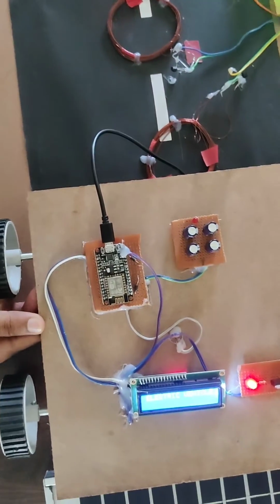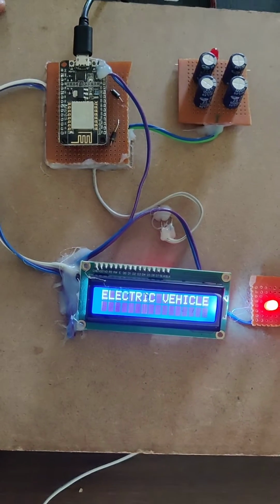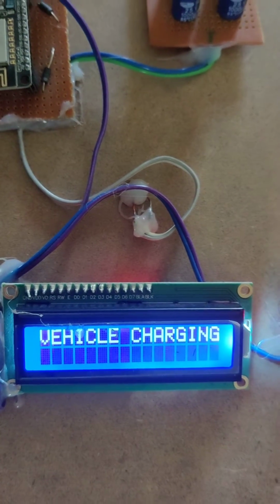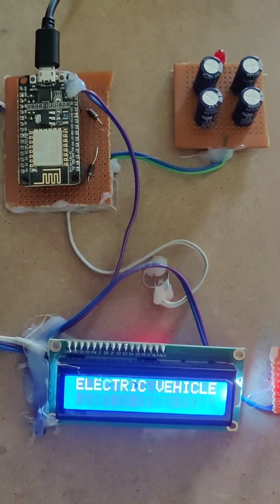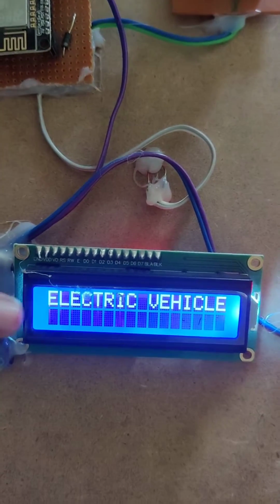This is the electric vehicle, and as it moves on the road, when the transmitter and the receiver coil couple and maximum flux is transferred, the electric vehicle gets charged, which we can see on the display board. And when there is no coupling, it doesn't show that the electric vehicle is charging, it just shows that it is an electric vehicle.